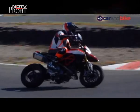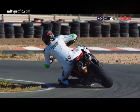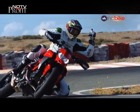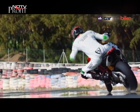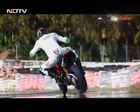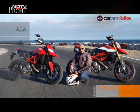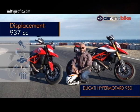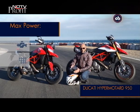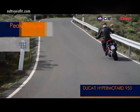Three sessions at a go-kart track right on the Atlantic, and it's apparent that the level of performance the Hypermotard packs is not for the faint-hearted or for newbie riders. You will need skill and experience to truly enjoy what the Hypermotard offers. The engine makes 114 bhp of power and 96 Nm of torque, and over 80% of the torque comes in at as low as 3000 rpm. What that means in the real world is, with a little throttle input, this thing really pulls.